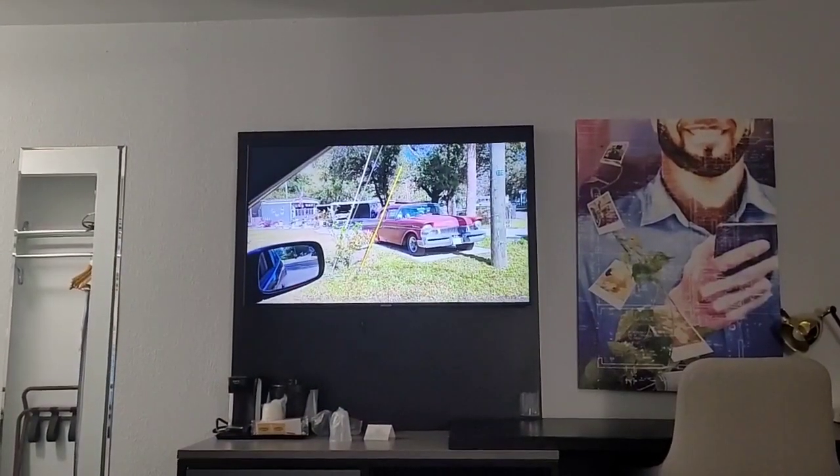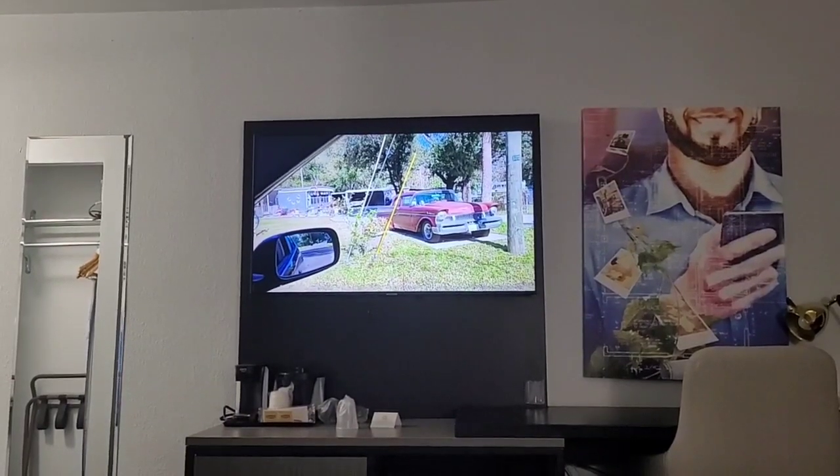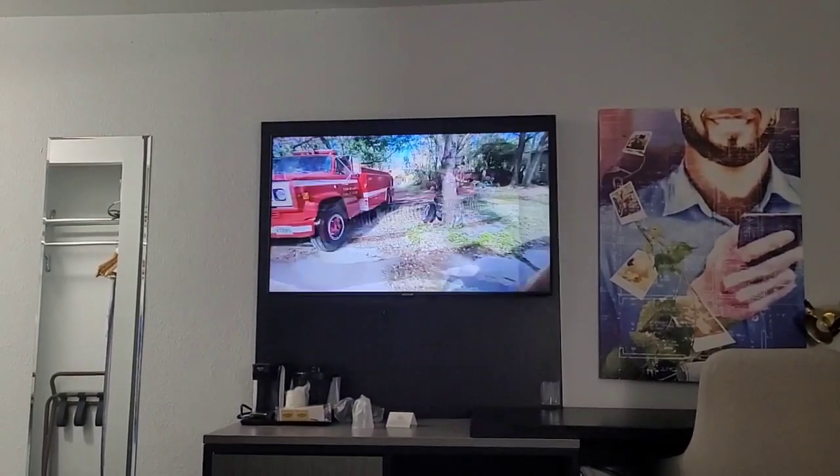Well, I'm here at the hotel. The day's over. We saw some pretty cool stuff, right? Tomorrow's going to be a killer day because we break into Tennessee, which is traditionally a really killer state to find car stuff.